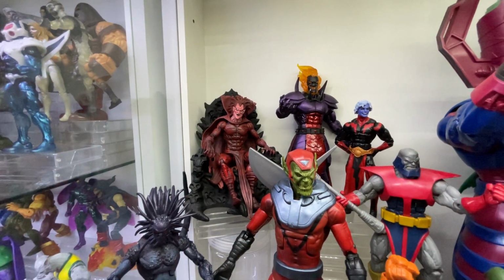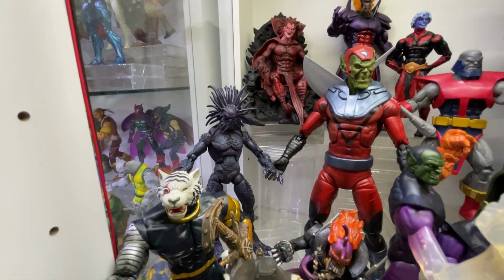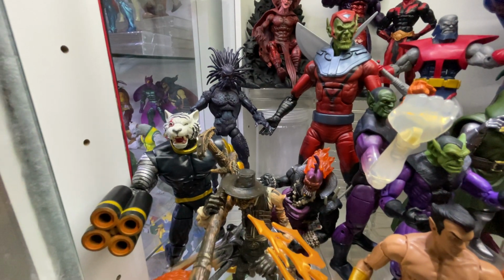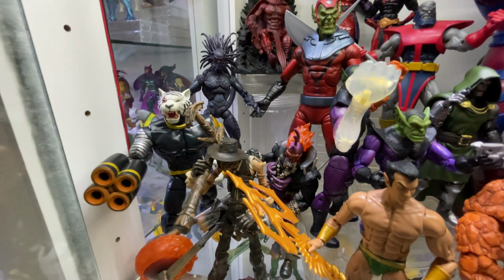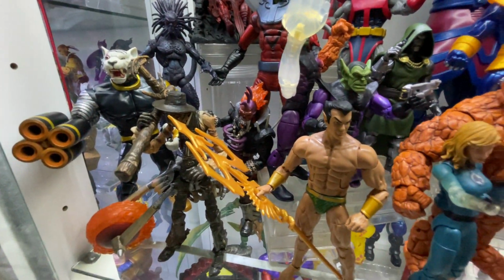Dormammu, and Mephisto and Blackheart as well. Titus, I don't know where to put him, so I think he just sits in this place. Scarecrow and Vengeance.